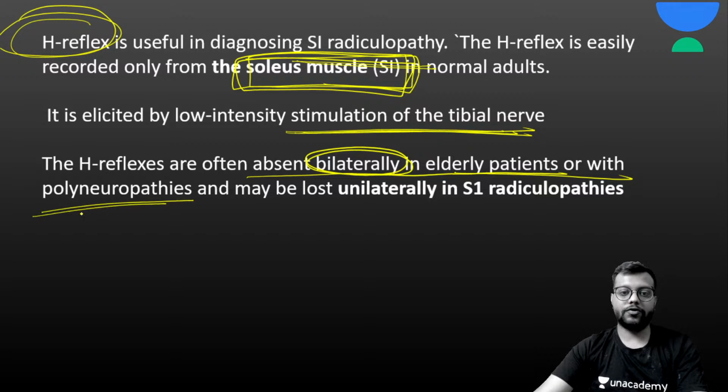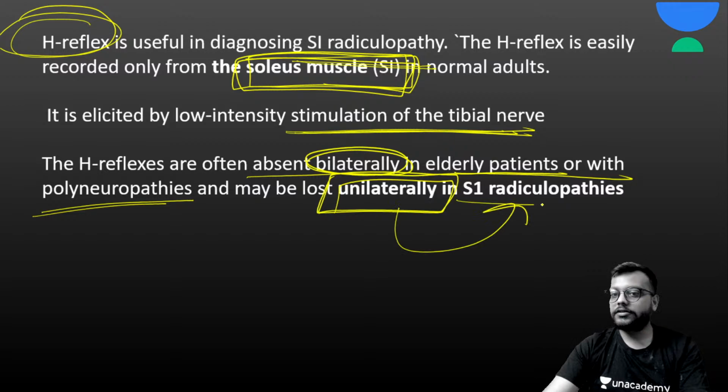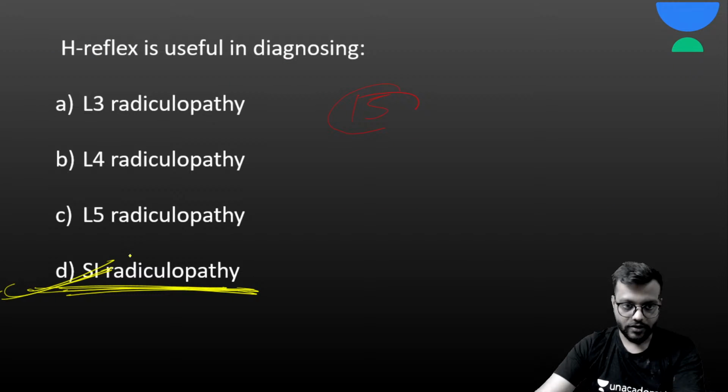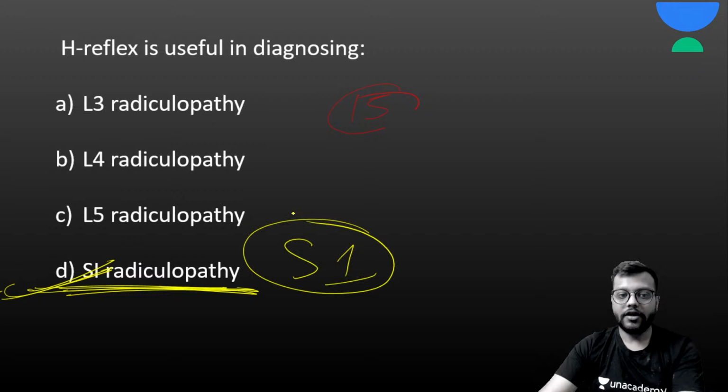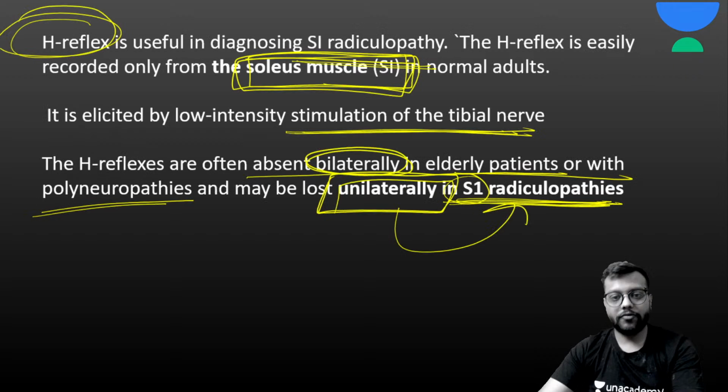But if it is unilaterally absent, then it points towards the diagnosis of S1 radiculopathy, the sacrum 1 radiculopathy. Okay, so it is important. You only have to remember this much, you don't need to remember more than this.